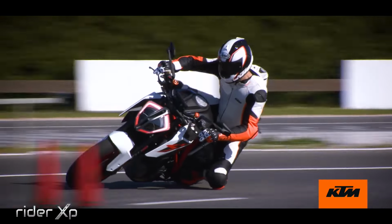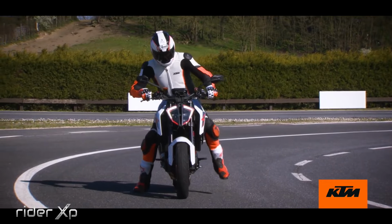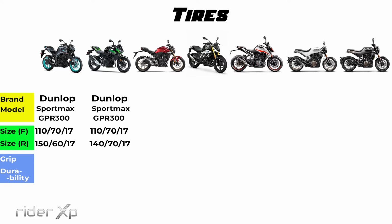Having compared those brake specs, I do want to call out two things. One, for street riding, all these brakes are perfectly fine. All these motorcycles have ABS. When it comes to tires, I'm not a fan of the Dunlops on the Z400, especially if canyon carving is on the cards, though I don't expect them to be bad for everyday street riding.